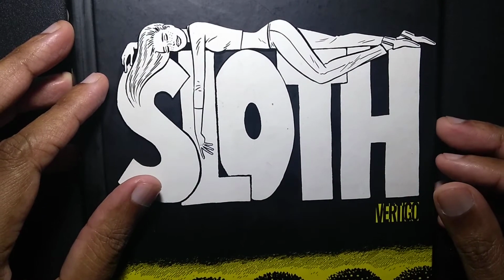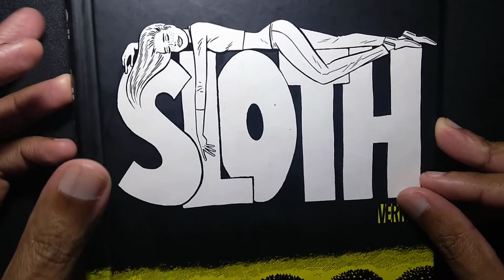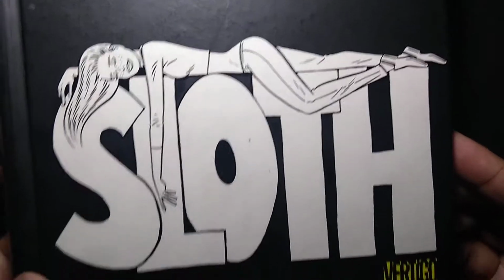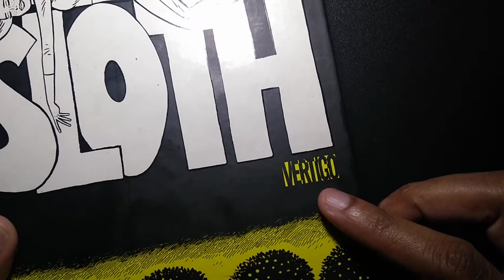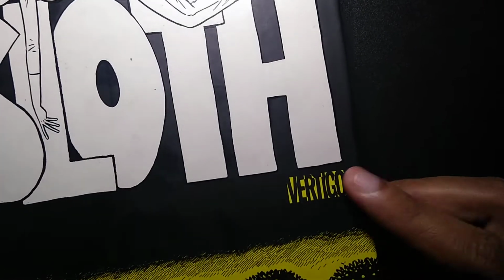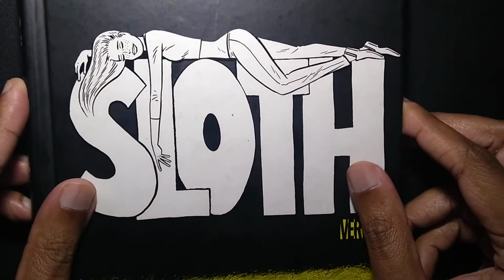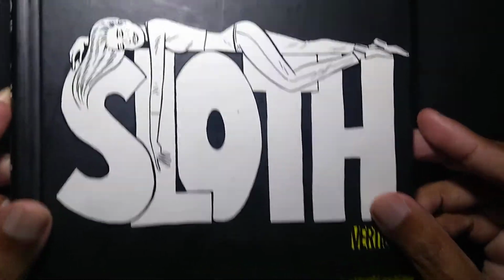So today, I just finished reading Gilbert Hernandez's Sloth. Well, the company Vertigo sadly doesn't exist anymore, but I really like this format. I like this kind of almost squarish format.